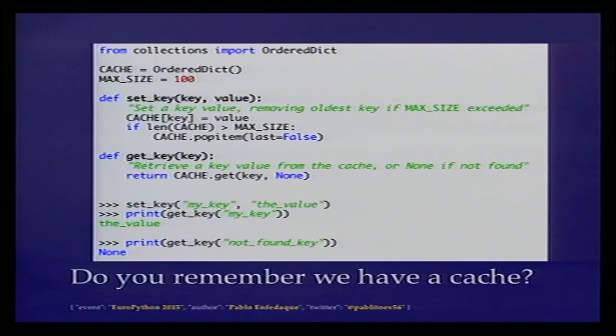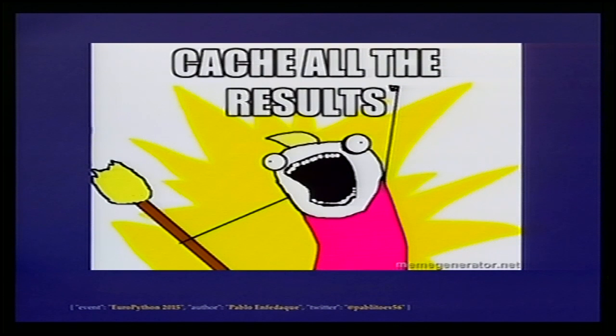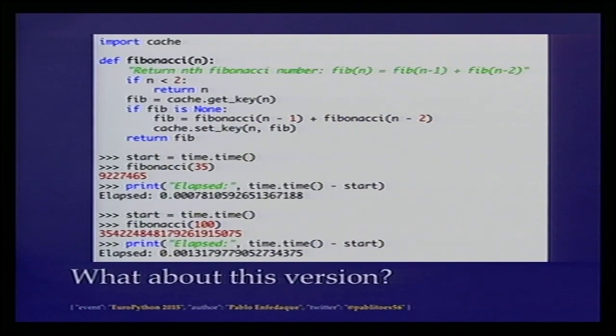So, do you remember we have a cache? Yeah? Do you know what memoization is? Let's apply it. No? Do you know what memoization is? Raise your hand. Cool. Memoization is to store the result of a call to a function with the arguments. This way, you can retrieve the stored result instead of calling the function and spending all that time. That's memoization.